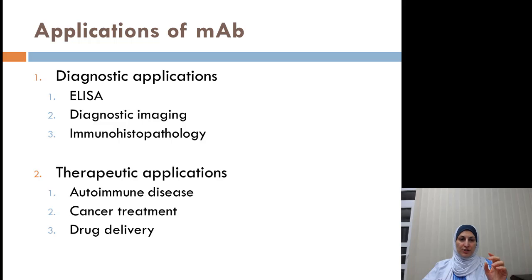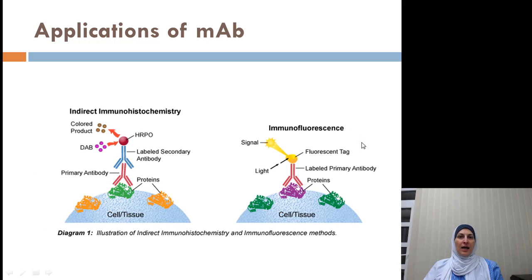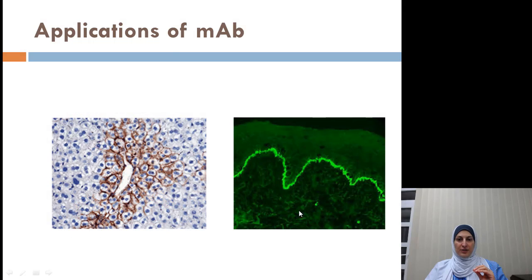Another use is immunohistopathology. In mucocutaneous conditions, we take a biopsy, and part of this biopsy is transferred through Michel's solution for immunofluorescence. In immunofluorescence, we know the antigen, so we create a monoclonal antibody that specifically binds with that antigen. And to be able to see it, we use a fluorescent tag, so it is a fluorescently labeled antibody. Another use is immunohistochemistry, where again we know the antigen, and there's an antibody that binds to the antigen, so we create an anti-antibody that binds with the antibody, and this anti-antibody is labeled with a certain material that conducts a chemical reaction that can be seen as a change in the color.